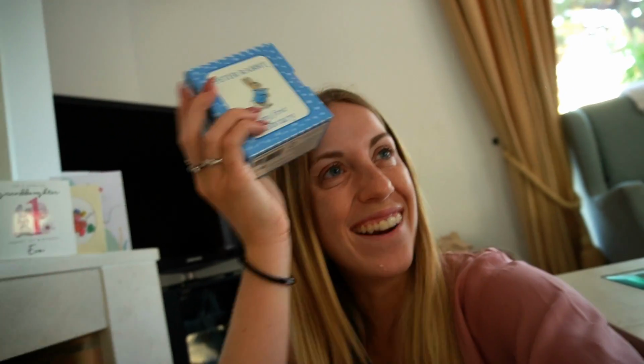We're going to read this at night and she is loving it at the minute. Let's maybe read some Peter Rabbit because she hasn't read Peter Rabbit. Eva, do you want to read Peter Rabbit? Yeah? Alright, let's do that.